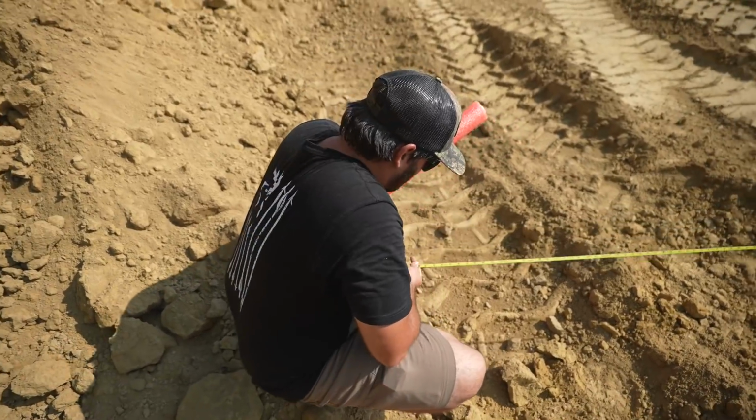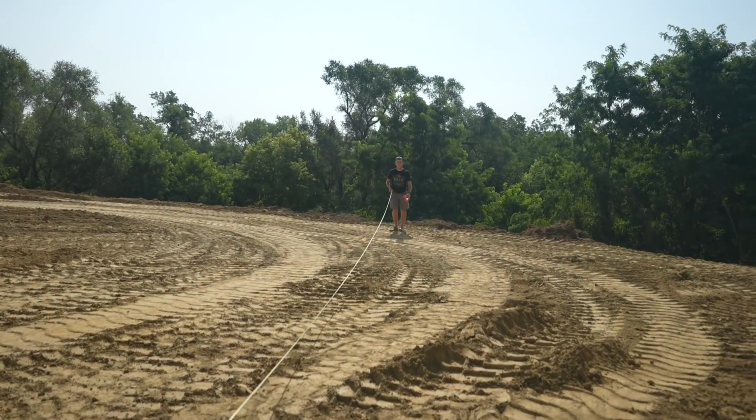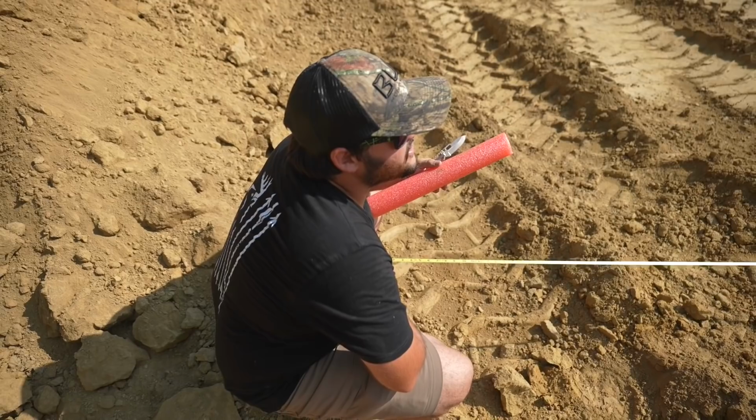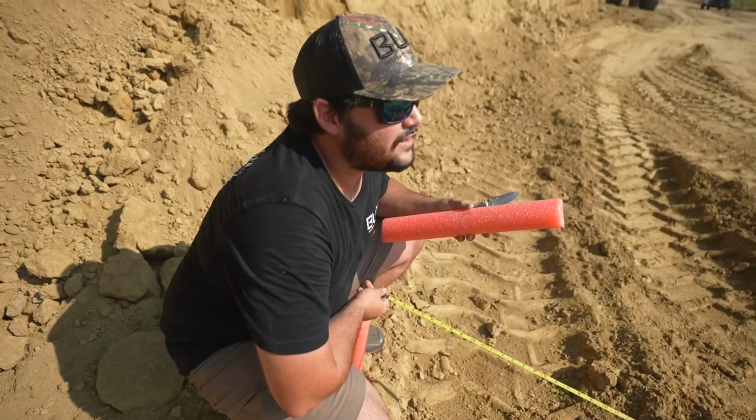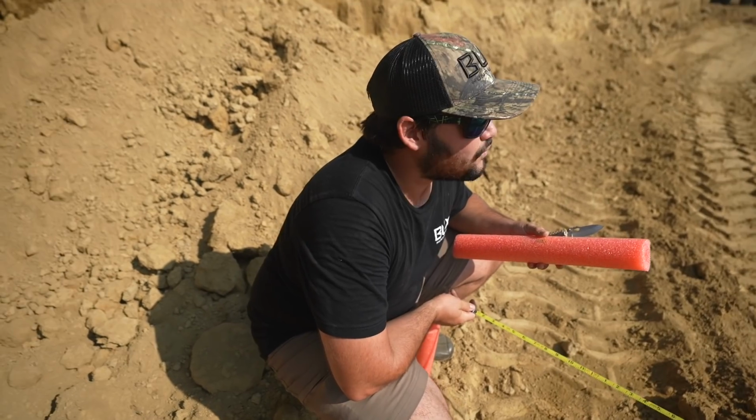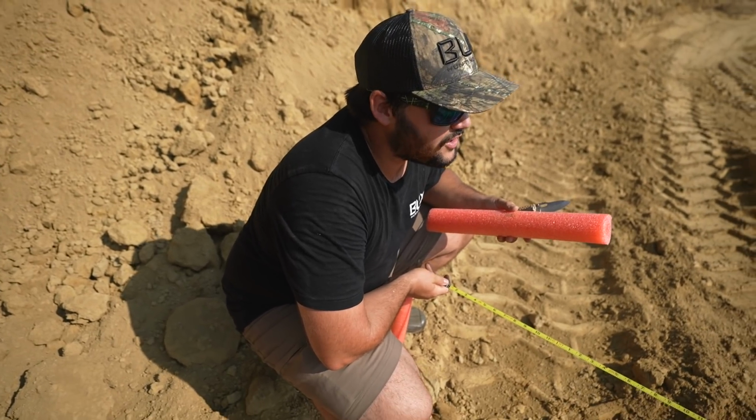String her up, tighten her down. According to your building, probably can't quite go there. What are you at? 54. 54 feet? Yeah. Ooh, that is not as much as I had hoped. We need about 90. Yeah, we're about halfway. This building can't be as big as I want. 54 feet? Yeah. That's not very big.